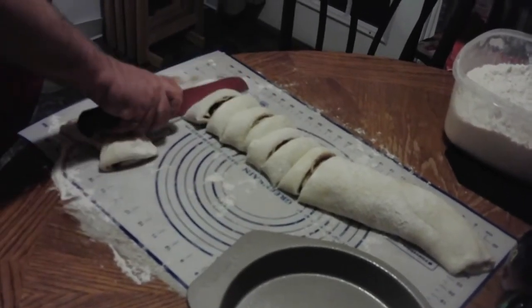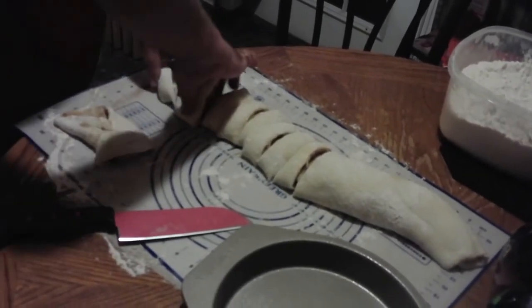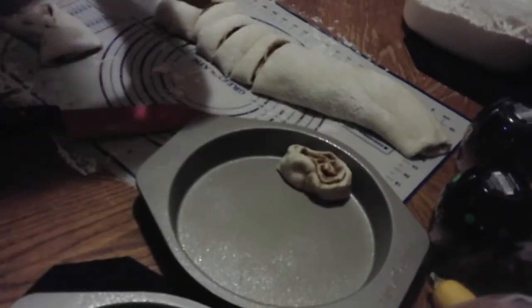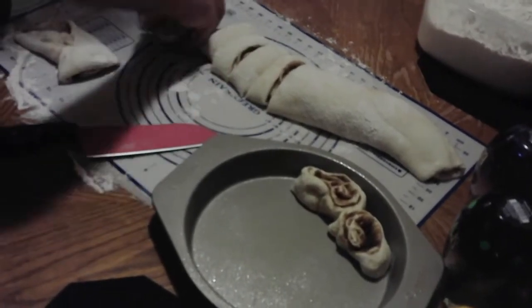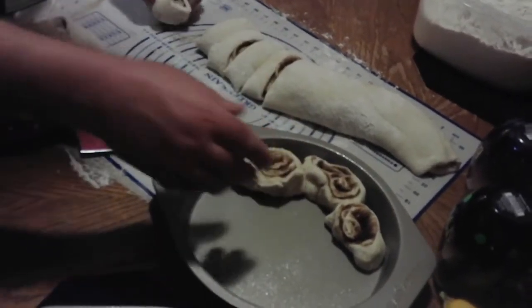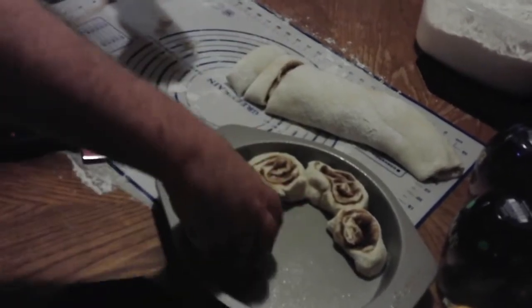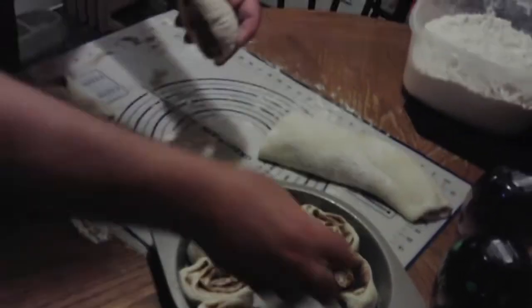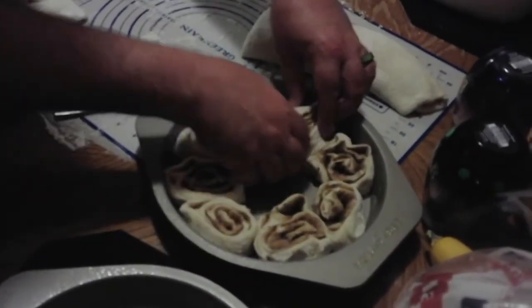I like big cinnamon rolls, just saying. Then we're going to just start lining them around in the pan. God, that spice smells so good. And it really puts you in the mood for fall, don't it? It does. And it's chilly here now, so it kind of feels like it should be time for this kind of food.